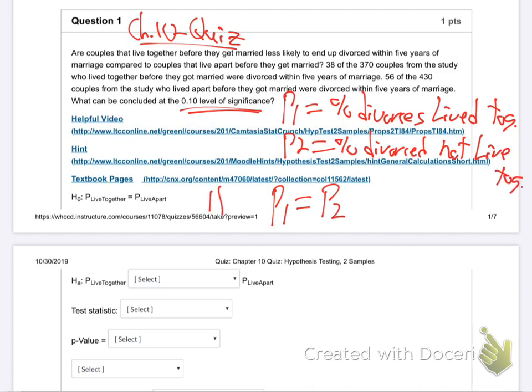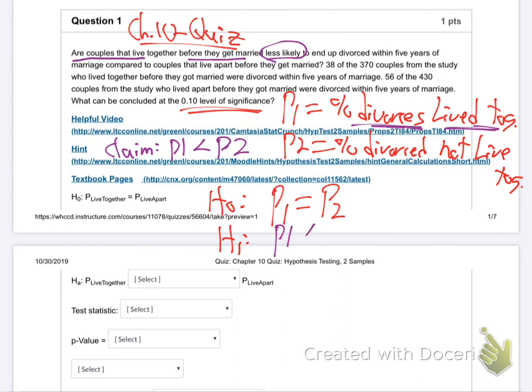And H0 is always equals, every problem. So what's H1 going to be here? I don't even know what the claim is. We've got to find the claim. Are couples that live together before they get married less likely? So the claim is p1 less than p2, the percent divorced that lived together. That has to be the H1. That's the claim, and you know the evidence: weak evidence, strong evidence, like usual.